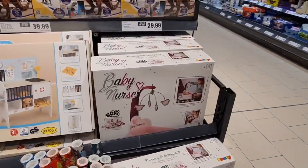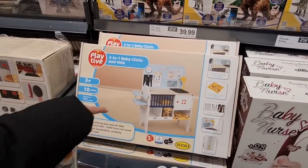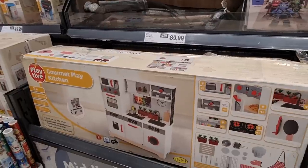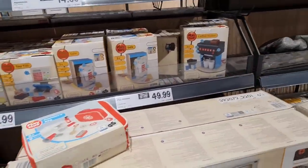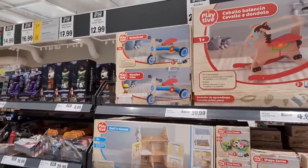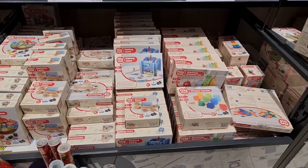And then on this side they have a few more. Baby nurse, that's 30. Electronic nursery. But the baby can't read, so why is that there? Baby clinic and vets. Oh, I love imaginary play like that. Baby clinic, that's true. Coffee maker, that's one you'd like. A safe. Why would a kid want to play with a safe? If his dad's a thief and he needs to learn how to... Put all of his sweets in there. No, because what I thought is the kid looks at what their dad or mum does, you know?